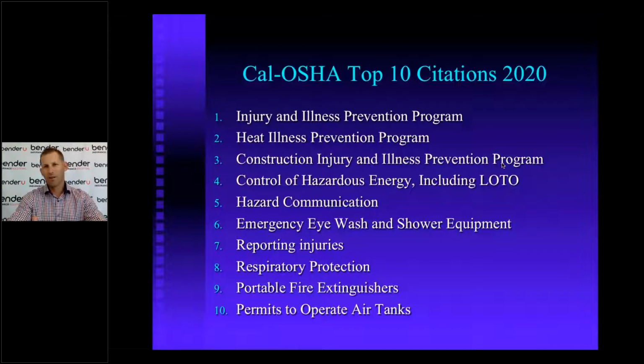But before we get in, I wanted to cover the top 10 citations. This is for last year. The biggest one is always not having a written injury and illness prevention program, followed up by a written heat illness prevention program. These are very, very basic programs that everybody should have. There's no reason for not having it.